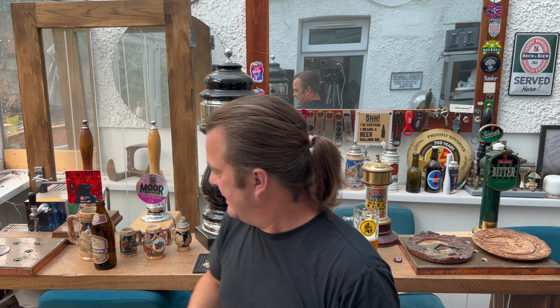Loving the stinging nettle hop flavours, loving the carbonation pushing the beer on the inside of the mouth, releasing more of that flavour. The layers of kind of biscuity breadiness coming through is just wonderful. It's an all-round brilliant beer.